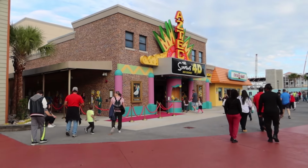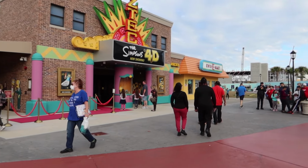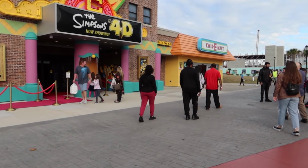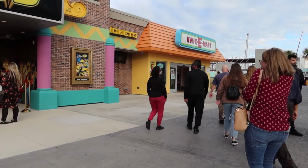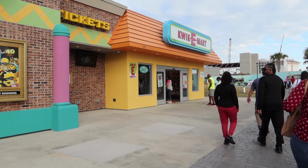And the Simpsons 4D Theater is right here, followed by the Quickie Mart. And if you're new here and you haven't heard us talk about this before, the Quickie Mart is open. You can go in if you didn't see the show. It's just a gift shop, but they have some really cool Simpsons themed merchandise. So if you love the Simpsons, it's a great place to pop into, and it's free.